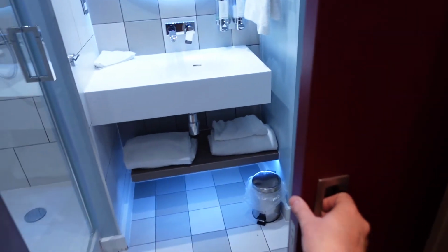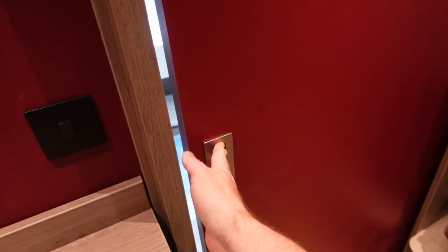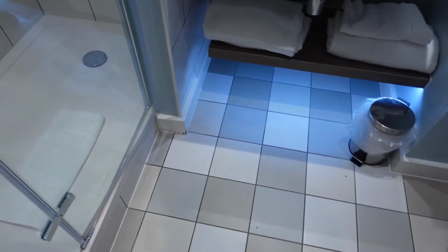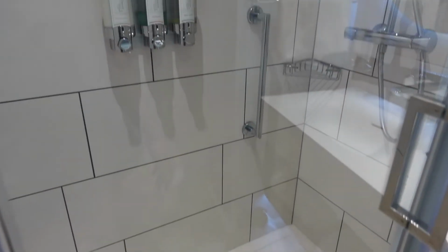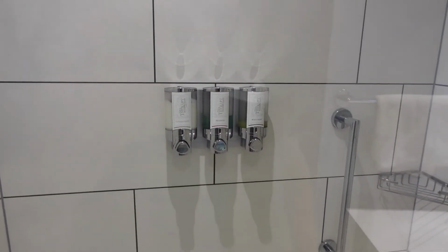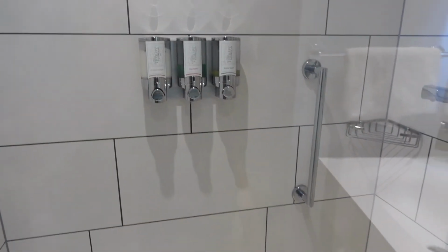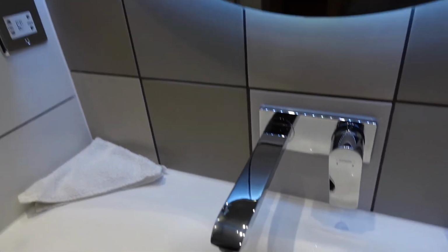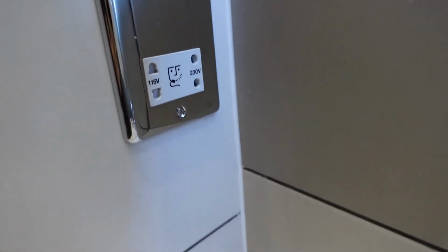To the bathroom, you get this sliding door. I keep saying bathroom, but it's like an ensuite. You've got no bath in here. So, a nice big walk-in shower. You've got your conditioner, shampoo and body wash there. Got a grab rail there as well. And the sink area, got this cool list of different taps. Got a mirror, these little hooks to hang things on. These are shaving point sockets.